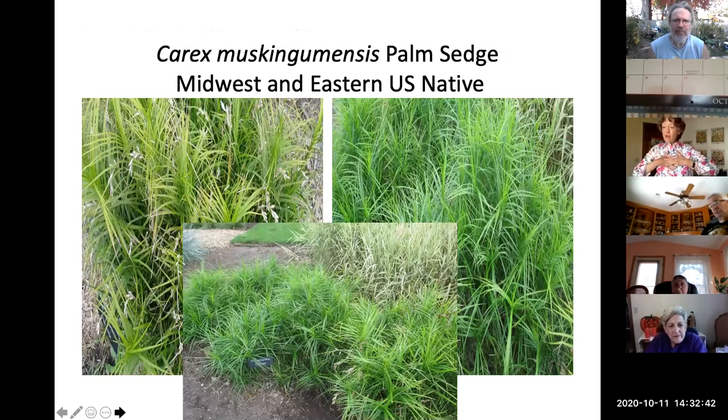So on your list, other than the Acorus, is Carex muskingumensis. This is the palm sedge, and this is one of my favorite grasses. If I talk to people about a few favorite grasses, or I have to pick a Carex that's my favorite, I often pick this plant.